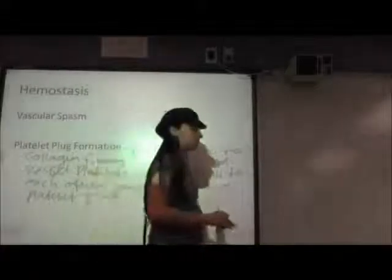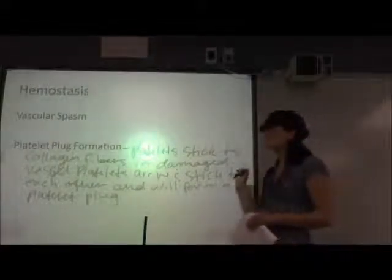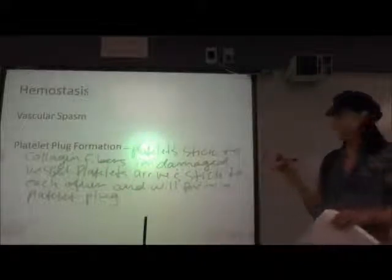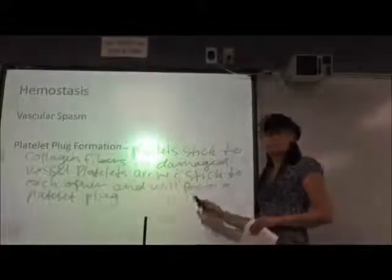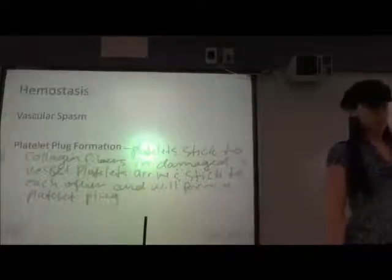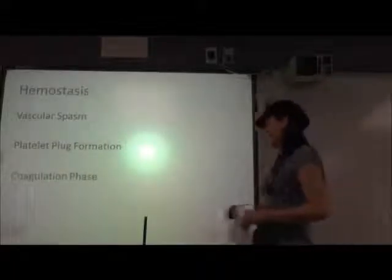So this is going to be the second step, which will prevent some blood loss from that damaged blood vessel. But it's not very long-lasting, it's not very good. So the last phase is going to be our most potent mechanism of hemostasis, and that's coagulation. So the last phase is the coagulation phase.